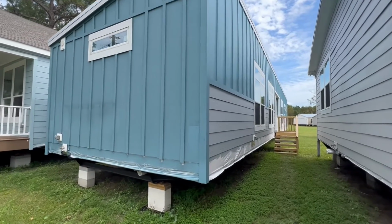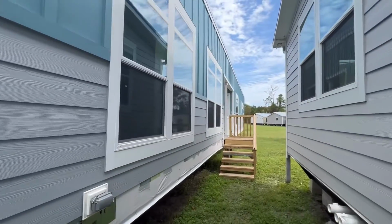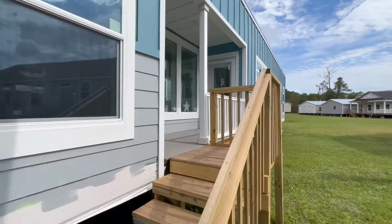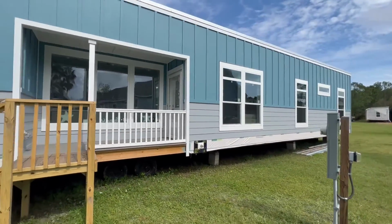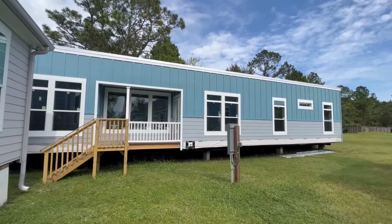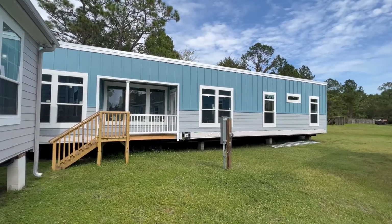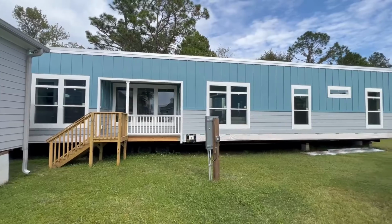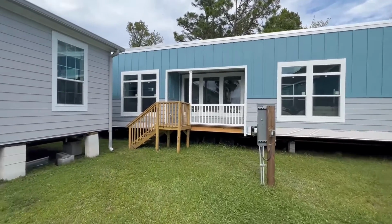So this is the outside of the home. I really like the board and batten siding, if you call it that. Let me see if I can get you another angle, and then we'll go inside. I didn't see any pictures online of the outside of this model, so I'll try to take some screenshots of this as well. So, all right, let's go inside.